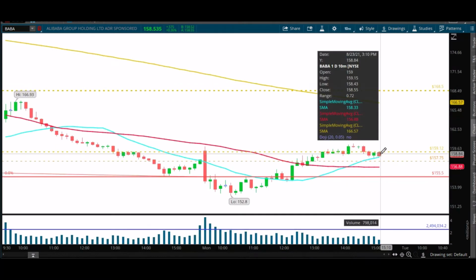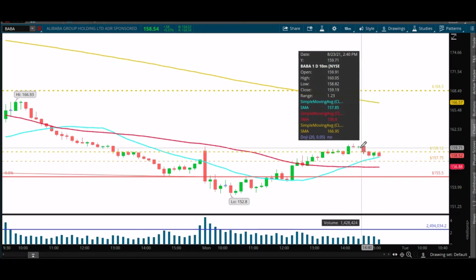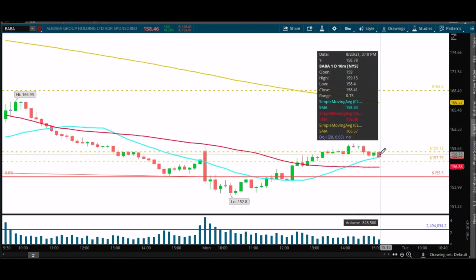So right here again, we're looking at the 10-minute chart, and you can see the low is 158.43. The 20 period moving average on the 10-minute chart is 158.33. Is that going to be it? Are we going to get another bounce here on this next candle? Or are we just going to fail and then head down to 157.75? It's really trying to test this 20 period moving average here, and you're seeing this in real time.